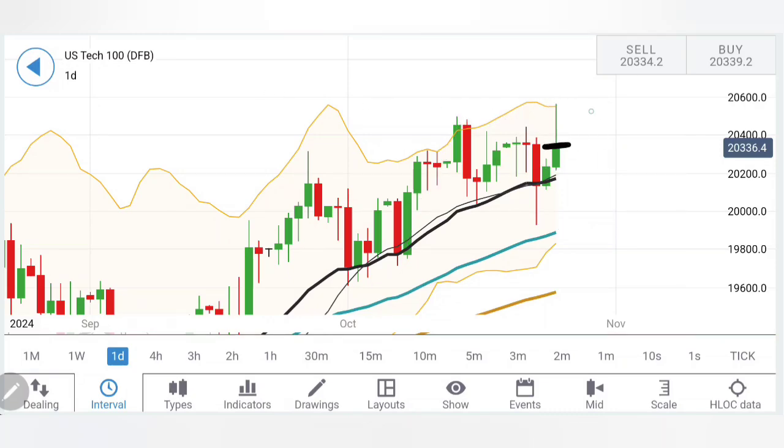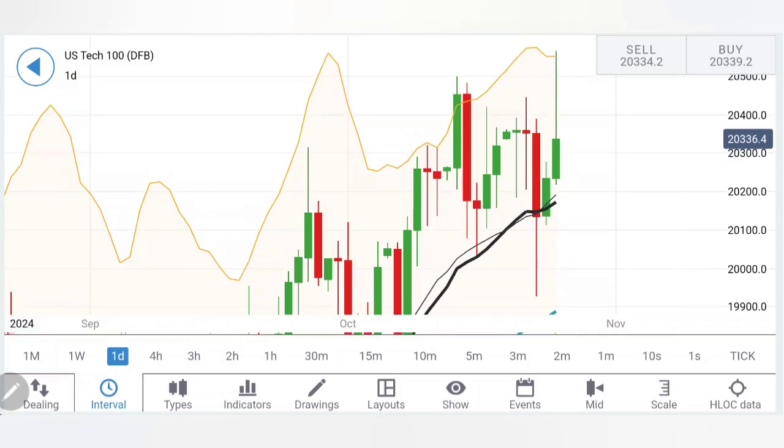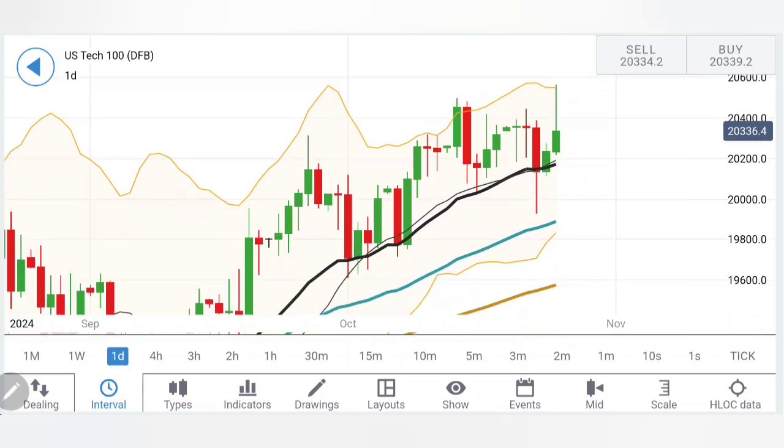However, the closing of the candles is below the support zone, and thus it is important to notice, because see, one bearish candle, a couple of bounce backs, and now at any point of time, if Tech 100 trades below 20,200 and 20,100 zone, you can stay short, and we will look forward to another round of drop, which is going to take the prices towards 19,800 levels possibly.